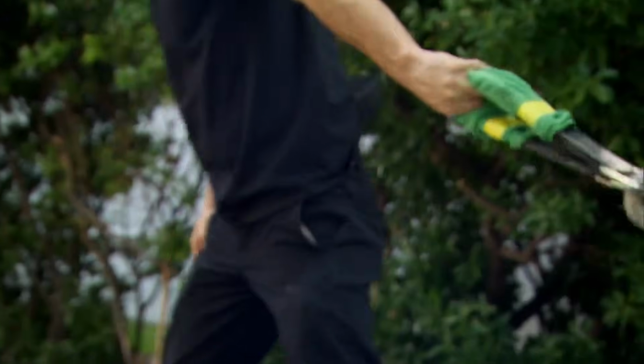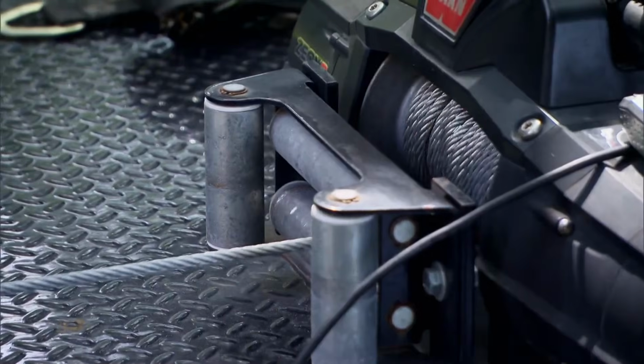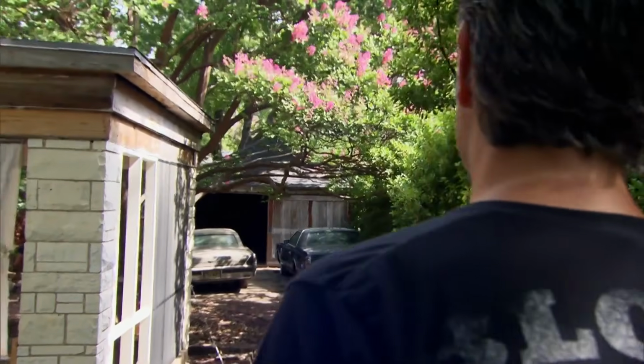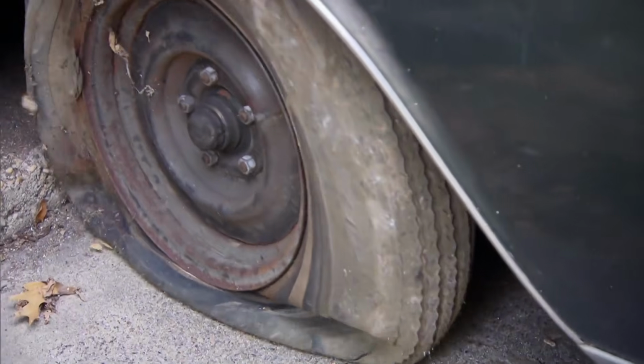Buying and selling old cars for a while now, and typically we get a good deal because people selling it don't have any idea how to remove it from the place it's in. Really, it's just a matter of leverage. Yeah, I'd have never figured this one out by myself.